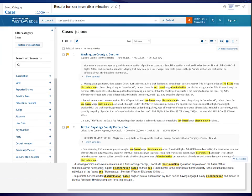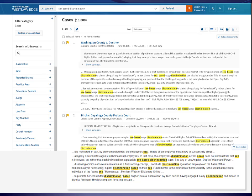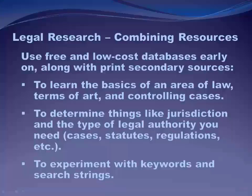Here I am on Westlaw. You can see it's the same sort of idea here. There's all these filters over on the left that you can use after, and there's that search within results. And I find this to be a very effective tool, this search within results, because I've already got this kind of pile of relevant results, and now I'm going to make it even more relevant by coming up with an additional keyword combination.